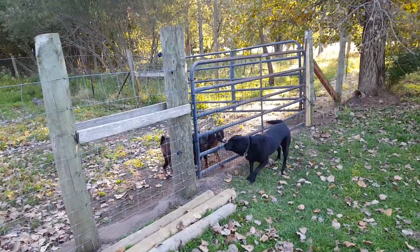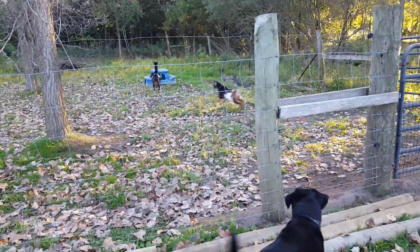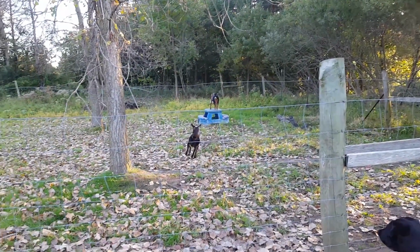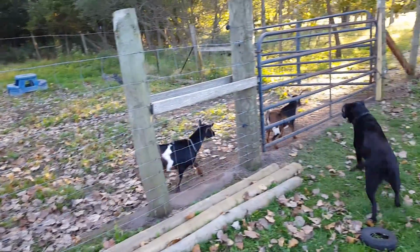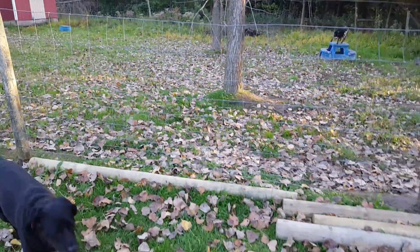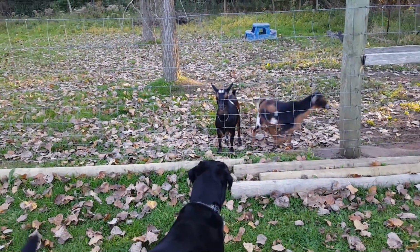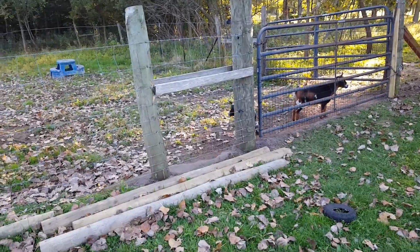I haven't let the dog in with them yet. I'm not sure how that would go, so we'll see. They do definitely use their heads to protect themselves. They'll stare down the dog and bow their head at her. See if I can get him to. Allie, go get him. Go get him.